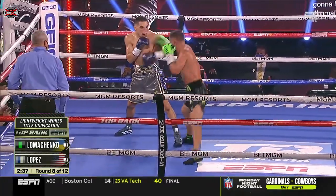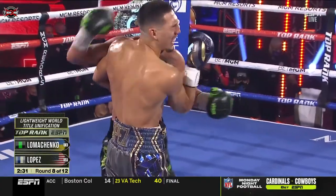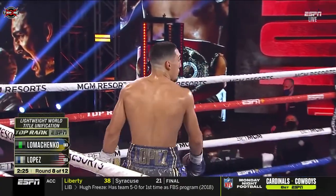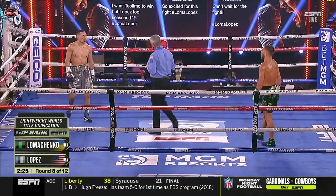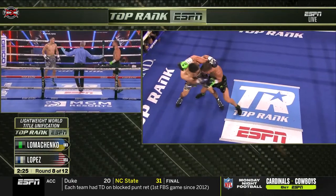Loma's going to have to close that distance. He's closing it right now. He's going to have to close that distance and be in range like that, but still be as tight with his defense as possible. You gotta watch your head. It's a clash of heads there. So now Loma's coming in with his head. You're okay with the head? Yeah. Watch the headbutt here. All right, guys, let's go. Watch your heads.